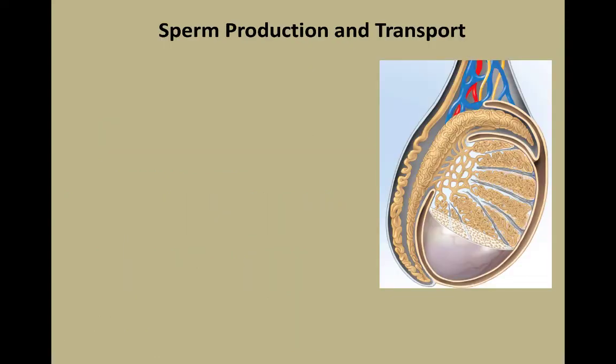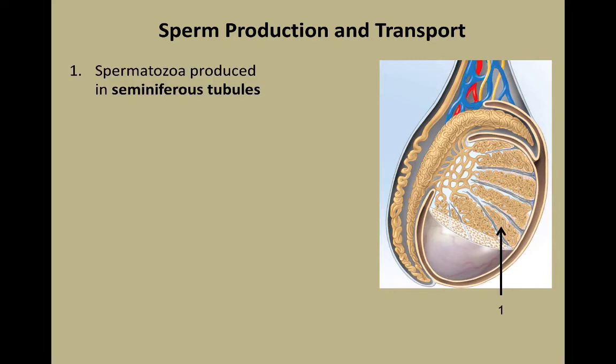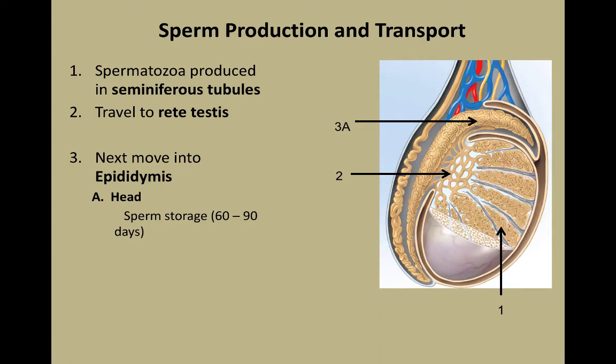Now we're going to take an even closer look at the testes to see where the sperm are produced. Each testicle contains coils of small tubules called seminiferous tubules. An average male can have up to a half mile of these tubes in each testicle. All of these tubes converge on the rete testis, which leads to the head of the epididymis.